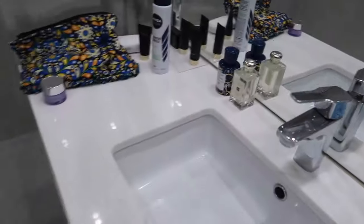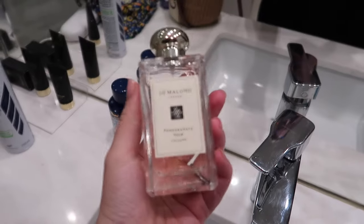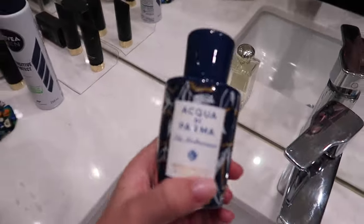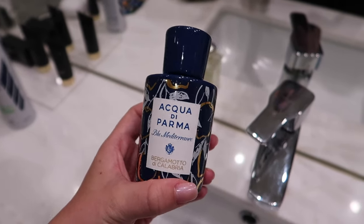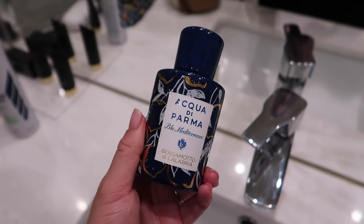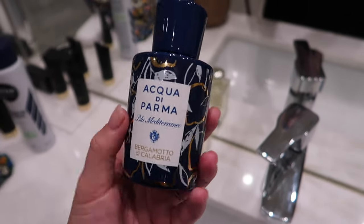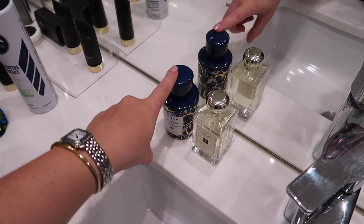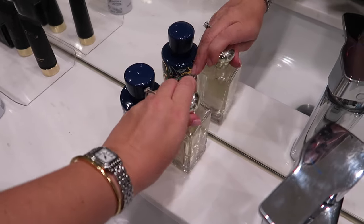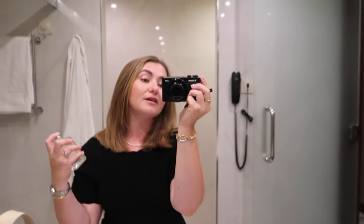Actually, let's do a quick little spritz of perfume. I am of course wearing my Jo Malone pomegranate, and while this has been the perfume of the holiday, Alex's aftershave of the holiday, in case anyone is interested. I say aftershave, it's actually like a unisex perfume. It's the Acqua di Parma Blue Mediterranean. I think this might have been a limited edition one, so this might not be available anymore, but I do love Acqua di Parma. They have so many gorgeous scents for both men and women. Actually, that might be quite nice because it's a unisex one to bring for both of you on holiday, like if you're going away with your partner. But of course, Pomegranate Noir is the scent of the evening.